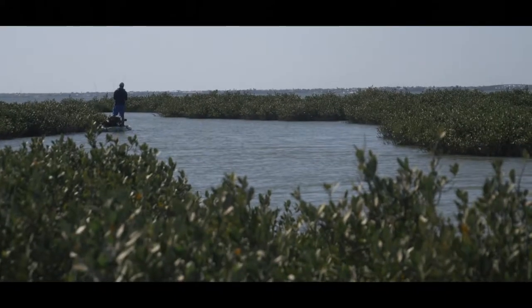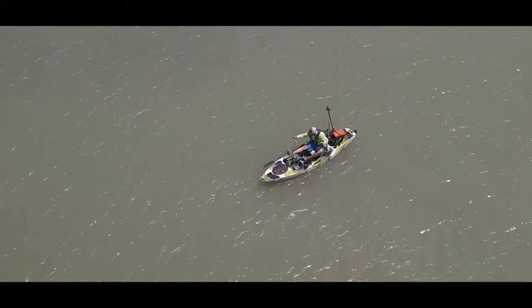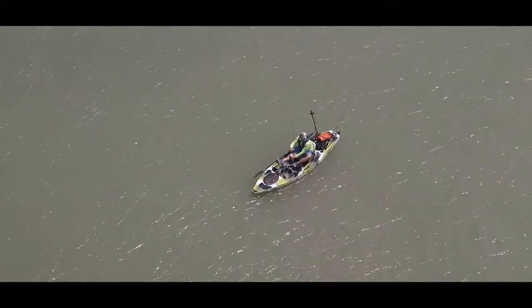Using the overdrive in the saltwater, we used it in as little as 8 to 10 inches of water, which really impressed me because I didn't know what to expect with the overdrive system in this shallow water. But while we're hunting these reds down, I went through a lot of questionable areas with the overdrive and it performed flawlessly.